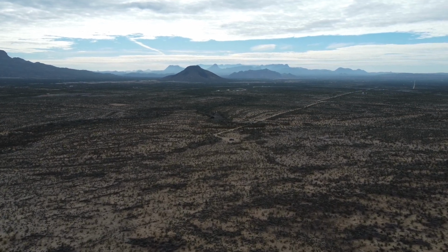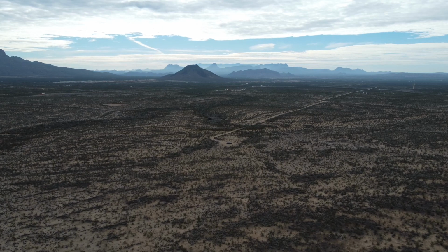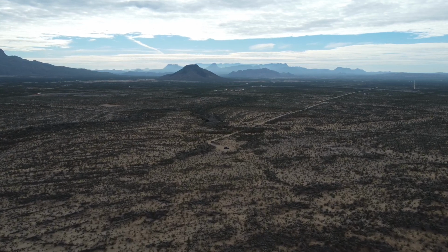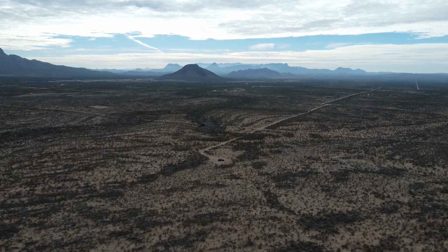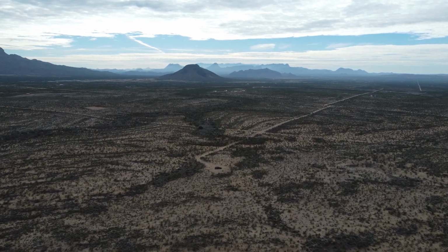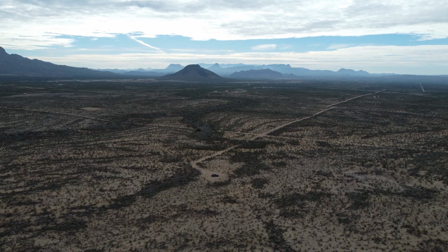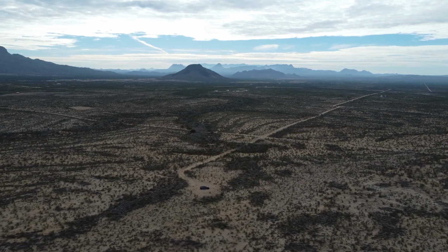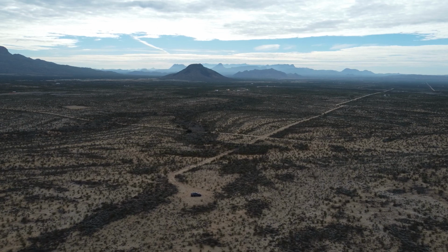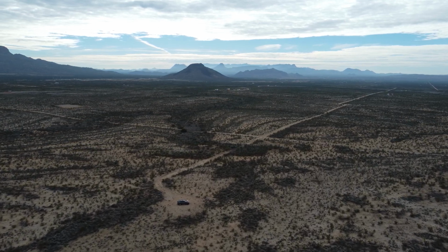There's still no good internet access, very limited cell service, at least for me on AT&T, but there is Starlink available now if you were going to set up something permanent. There are no power poles at this location. You could potentially drill a well, but I would say this spot is definitely going to be the obvious choice for solar and water delivery or water catchment system.